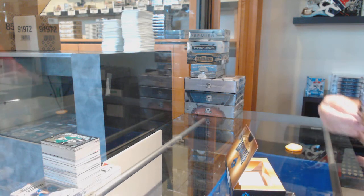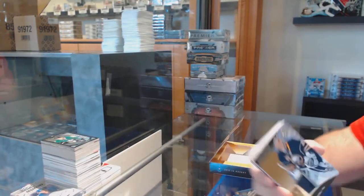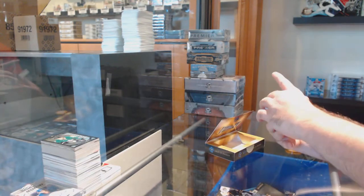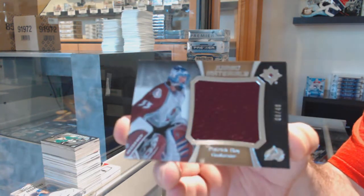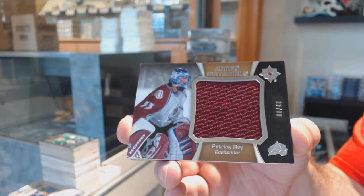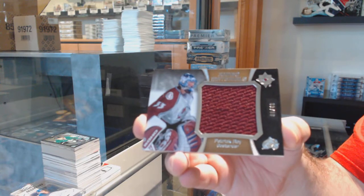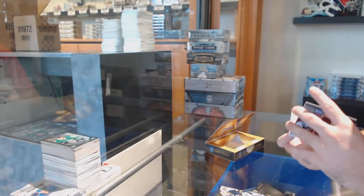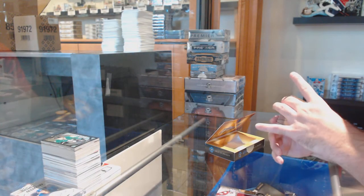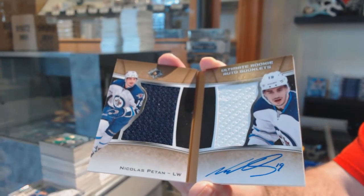This pack feels thick. We've got for the Buffalo Sabres, 149, Linus Ullmark. For the Avalanche, jumbo jersey number to 40, Patrick Waugh. We've got for the Winnipeg Jets, dual jersey auto booklet to 99, Nick Patan.